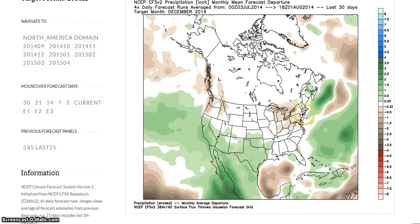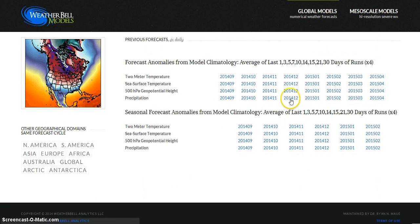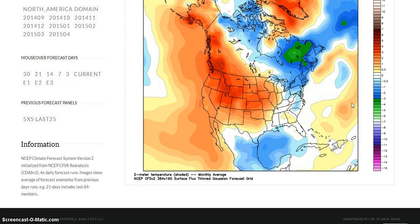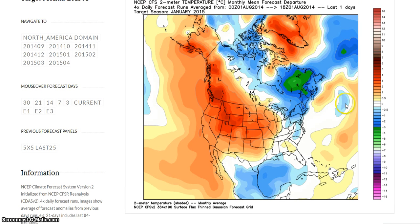Yeah, and like I said, it's going to be drier than average here, and it does put a lot of precipitation out here, so I was right. It is actually trending at that. And then let's check out the January run. Also slightly colder than average. This is a little bit more.